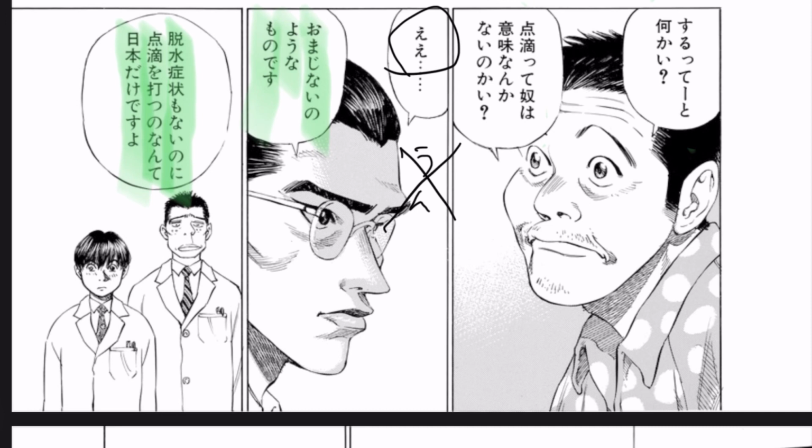おまじないのようなものです。So, おまじない, おまじないのような, like a thing. おまじない is, what's the English word? What do they call that? Like when you take a pill that doesn't actually do anything, like there's no actual medicine in it, but the person believes it, they'll take it, and it will actually work. A placebo. Kind of like a placebo. おまじないのようなものです。It's basically like a placebo.